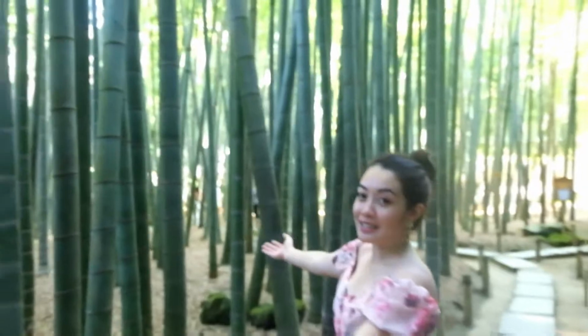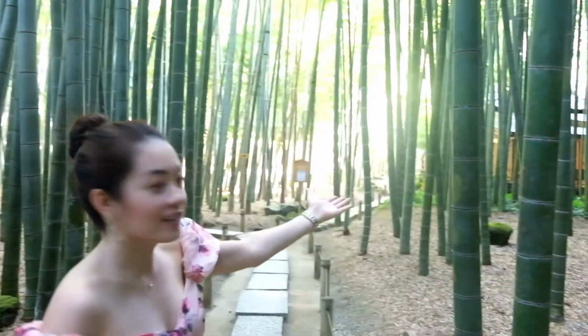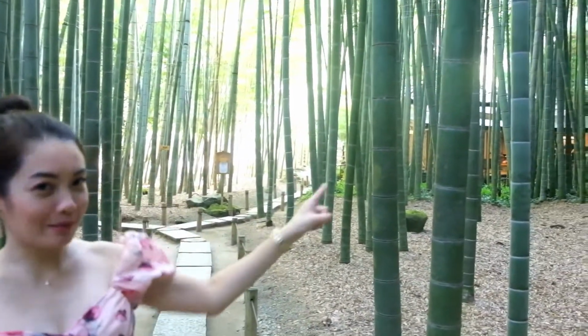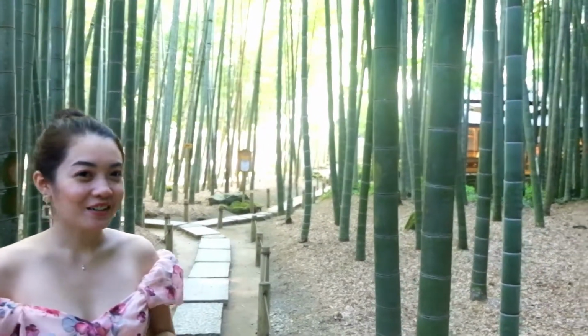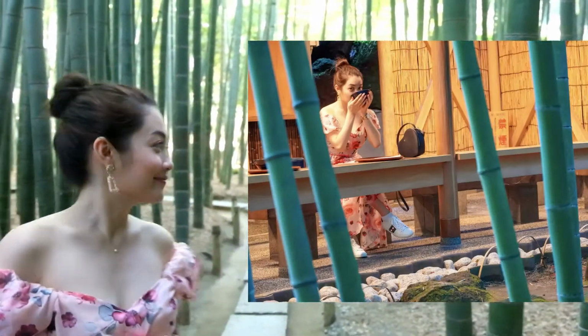Hi guys, I'm back. So we are now here inside the bamboo forest. So relaxing. Napapaantok dito guys. And over there, on the left side, you can see the tea house. Doon lang dito mamaya. Parang green tea while having a view of the bamboo. Let's go.